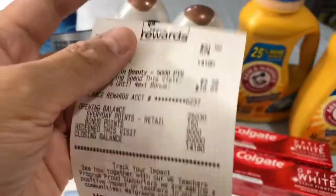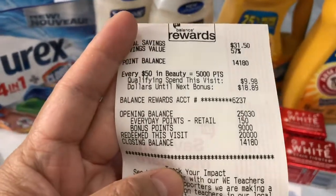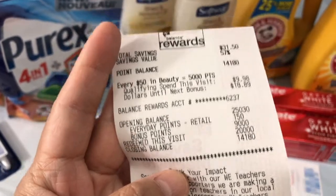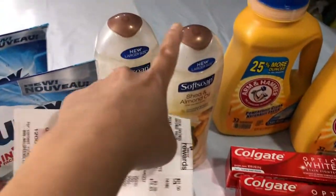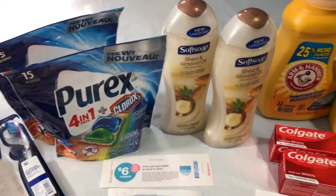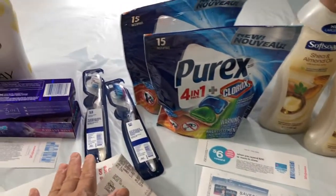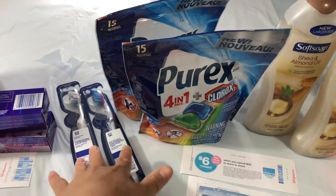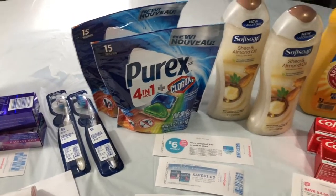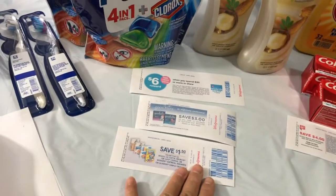And then I also got 9,000 points. The 5,000 points are from Soft Soap Body Wash, and the 4,000 points are from Purex. And then this is my register reward for Colgate. And the register reward for the Oral-B toothbrush, we used that when we bought the Arizona green tea. Sorry for that.